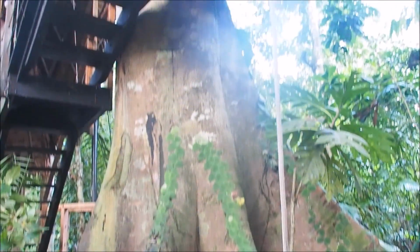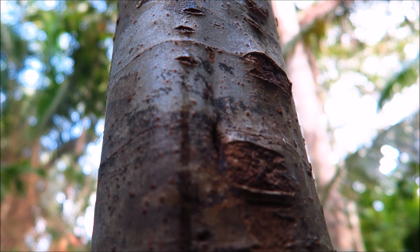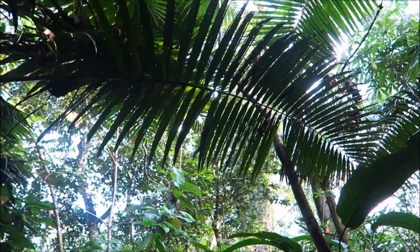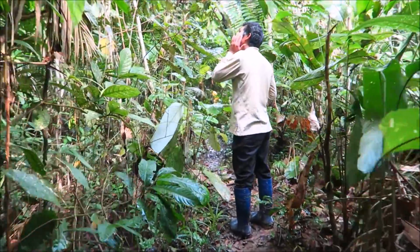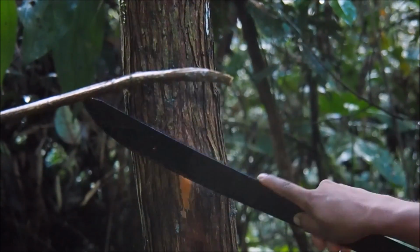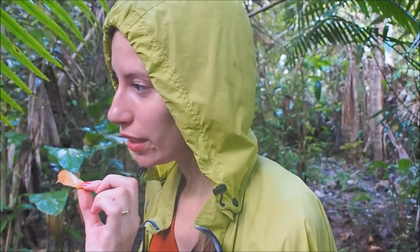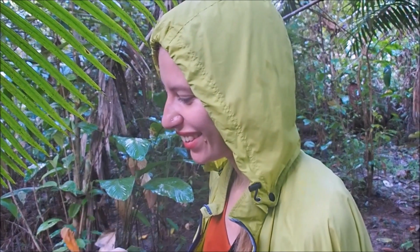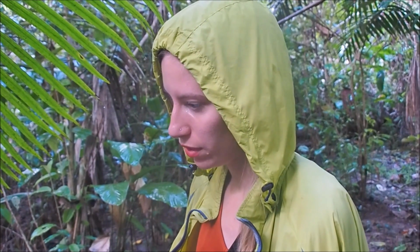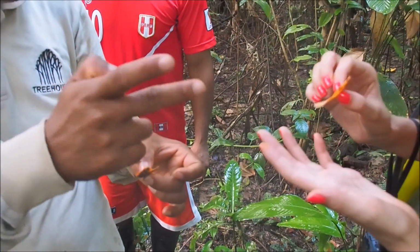So this is the tallest treehouse of the property. Wow. So this is pichirina. Apparently it's the jungle's iodine, and to me it smells like mango. ¿No huele a mango? Sí. ¿Se le siente el olor también? Sí, ¿no? To treat ringworm. Ringworm. So you just rub it? You use it. Look.